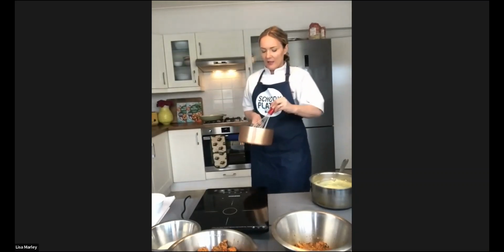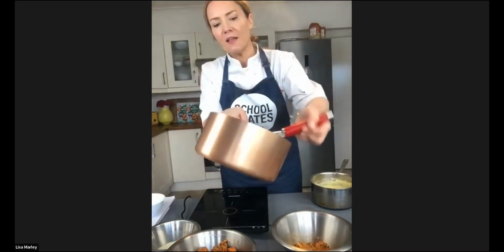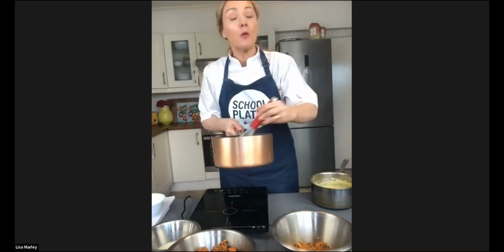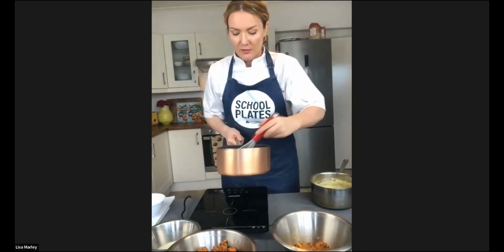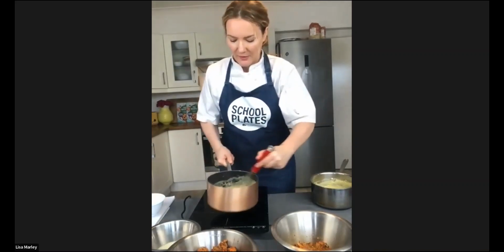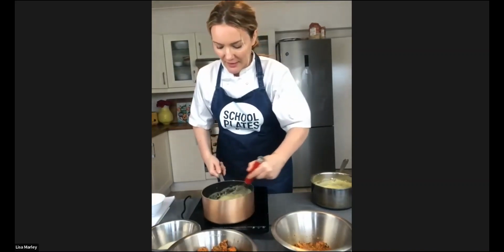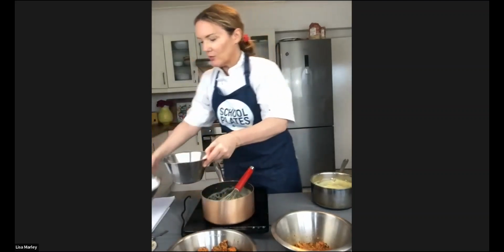Oh, and another comment, sorry, that pea protein can be grown in the UK too, so less CO2 emissions, which is a great point. We've been trying out some UK-based pea protein recently at School Plates. Thank you for your comments. We love it when you comment. Right, so there you go. That is the white sauce.